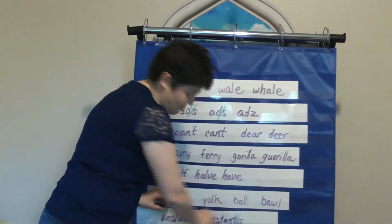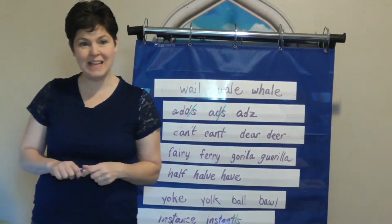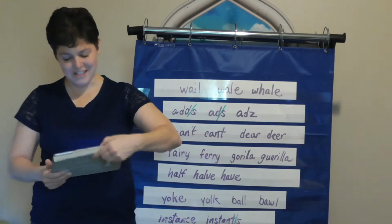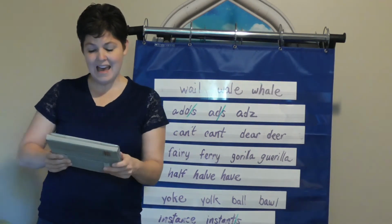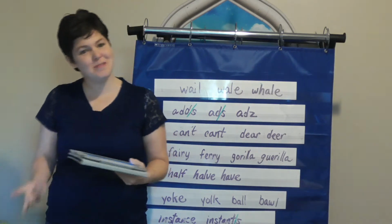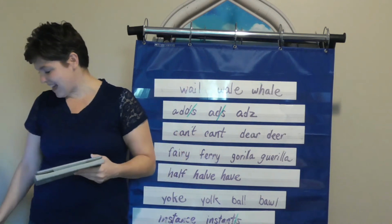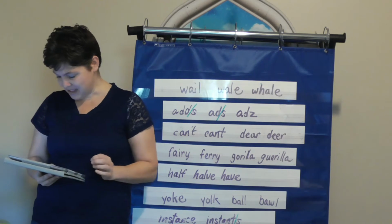We'll have some more fun this week playing around with these spelling words, playing some games with them. But as we continue our language arts studies, we're going to be working on a new part of speech this week, and that part of speech is pronouns. So I want to begin with a fun Schoolhouse Rock video from my childhood that introduces pronouns. Let's go to that just really quick.